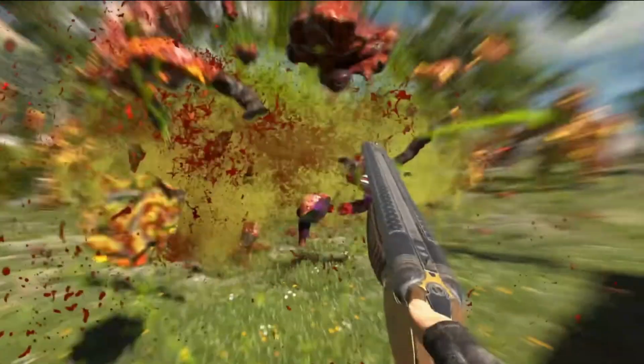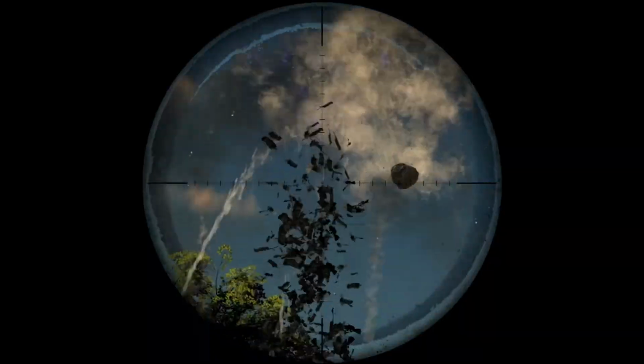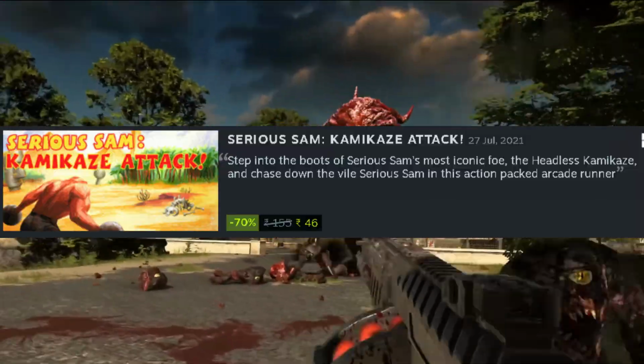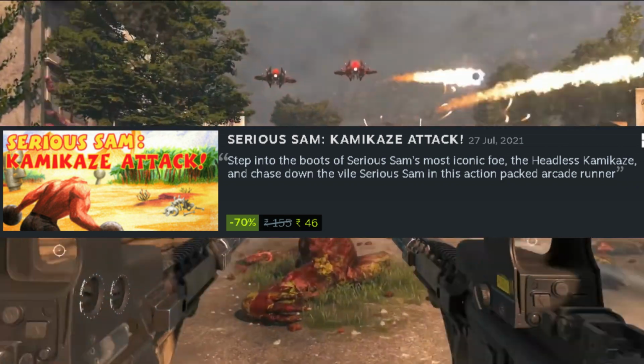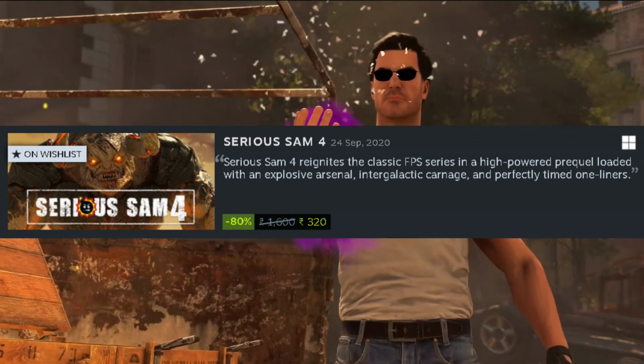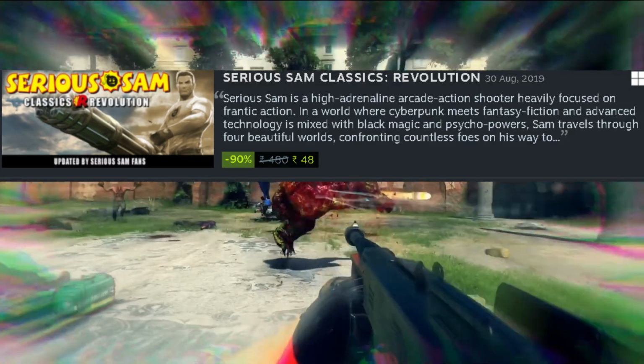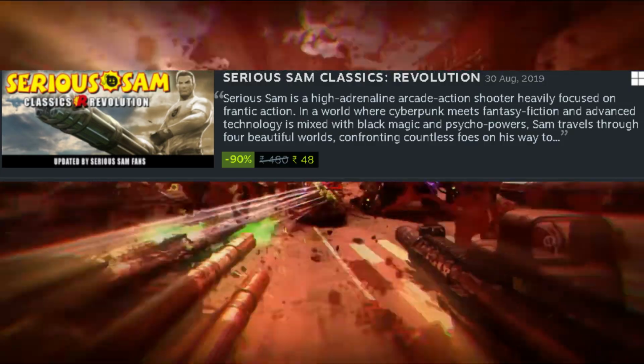The next game is coming up from the Serious Sam series. So Serious Sam Siberian Mayhem. Serious Sam Kamikaze Attack is 70% off, 46 rupees, almost like 40 to 50 cents. Serious Sam 4 is 80% off, 320 rupees, almost like $3 and a few cents. Serious Sam Classic Revolutions, 90% off, 48 rupees, almost like 40 to 50 cents.